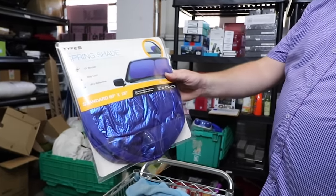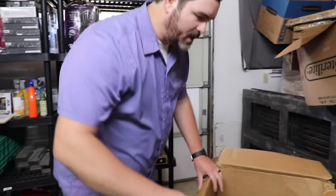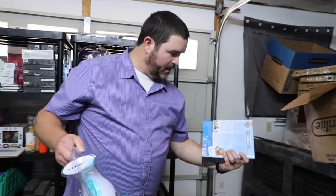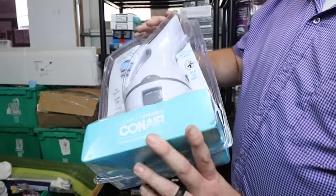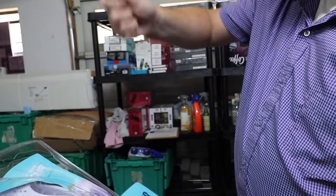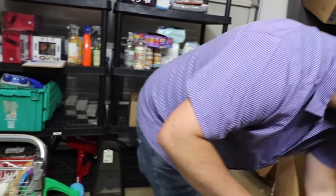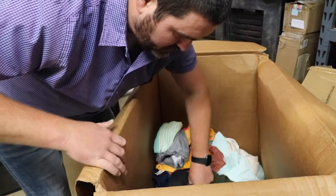Spring shade for the card. So these are items that can easily sell in our flea market booth. Like we've got an empty Paw Patrol box. I don't know if it's inside or not. A steam cleaner. Nice. Yep. The rest are clothes.